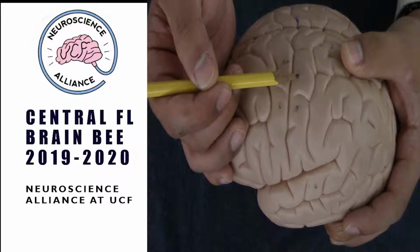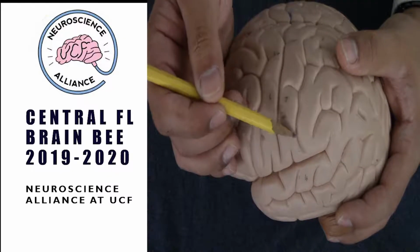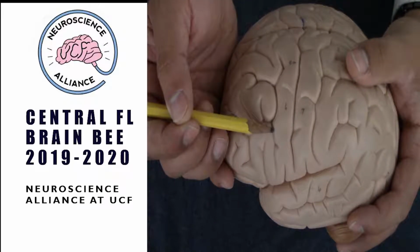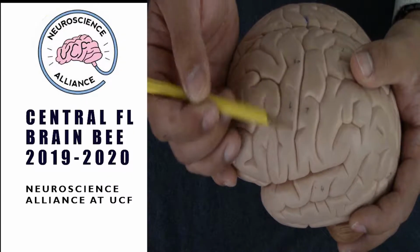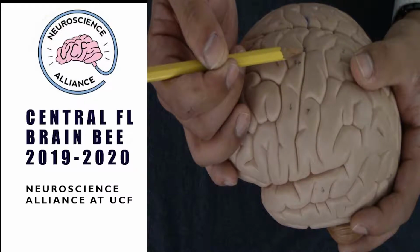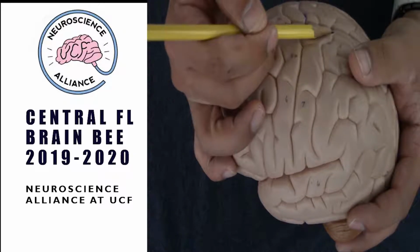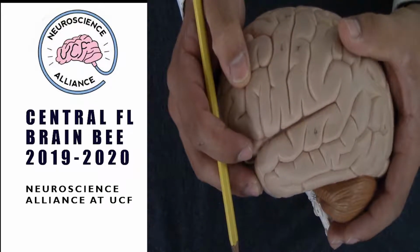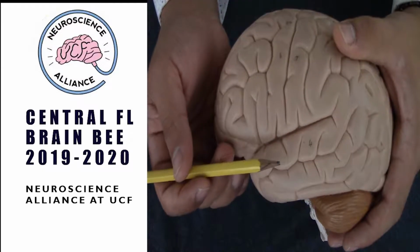Now, after the postcentral gyrus, the last sulcus that you should know here is the postcentral sulcus. So it goes nice and easy and in order. So in order, we have the precentral sulcus, the precentral gyrus, the central sulcus, the postcentral gyrus, and then the postcentral sulcus. Okay? If that's a little difficult to remember the first time around, go ahead and get some practice in. It's just going to take a little bit of practice to get that into memory.